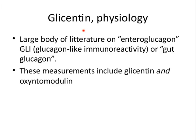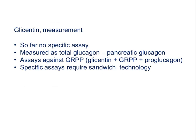Regarding the physiology, particularly the secretion of glicentin, there's really a large body of literature out there, but it deals with enteroglucagon, GLI, glucagon-like immunoreactivity, or gut glucagon, as it was also called, particularly before glicentin was really identified as a molecule. Those measurements always include glicentin and oxyntomodulin, which makes it a little bit more of a problem, but I'll come back to that in a minute.